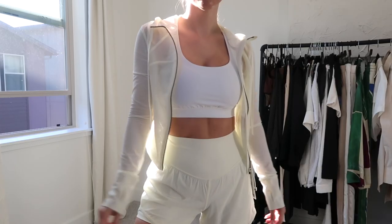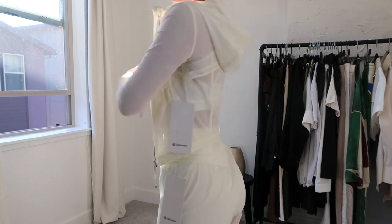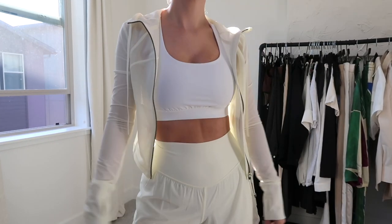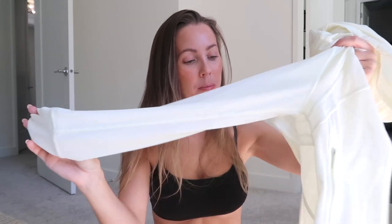This whole thing is completely mesh and sheer. I think it's such a cool addition for the Define jacket. I got this in a size 2, the normal size I would get in the Define jacket, and I'm glad that I did that. I wasn't sure how the mesh would compare, you know what I mean? And this does have a hood, which I love. I mean, it's mesh, so the hood's not going to do much with the rain, but I love the detail, and it still has the spots for your thumbs and pockets and all that sort of stuff. Love this set so much, you guys.